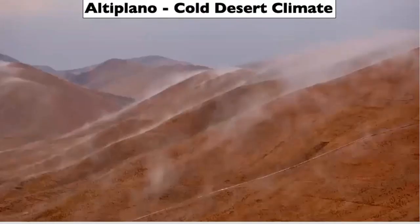So I'm going to give you an idea. I'm going to actually break the talk down into the 4 or 5 major climate zones of Bolivia. So the first one is the Altiplano, the cold desert climate, which typically looks like this. And this is the higher altitude area of the country.